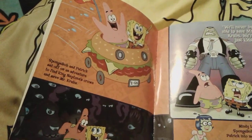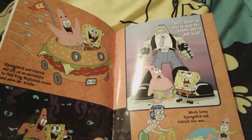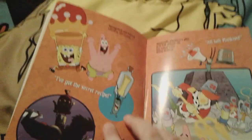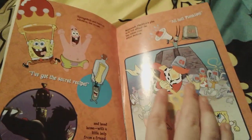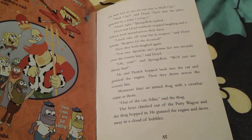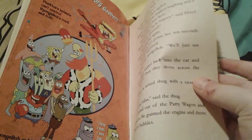And Patrick and SpongeBob are in the Paddy Wagon, and then they come across the nice monsters. And then SpongeBob and Patrick come across Dennis. And there's Mindy giving them their mustaches. Then they got the crown, and then there's David Hasselhoff, and then the Bucketheads, and then the Goofy Goober rock song. Okay. And then this thug actually comes, and he steals Patrick and SpongeBob's Paddy Wagon.